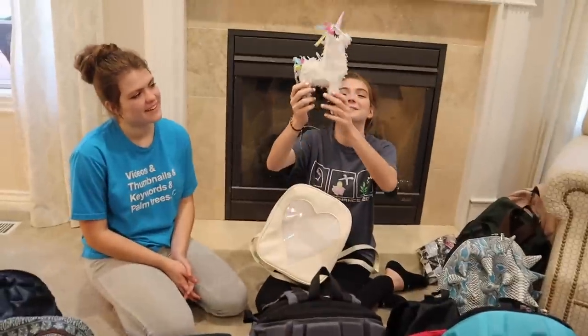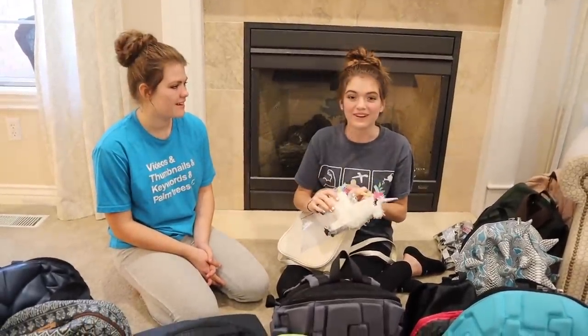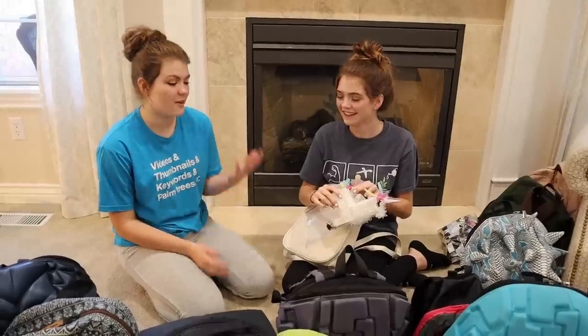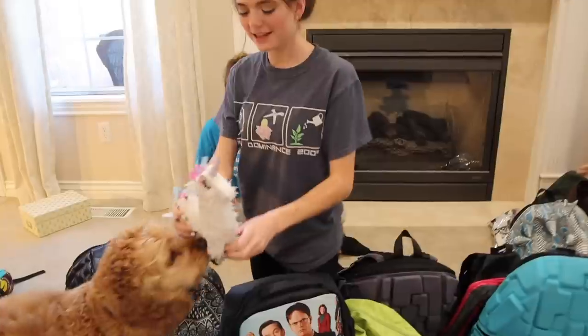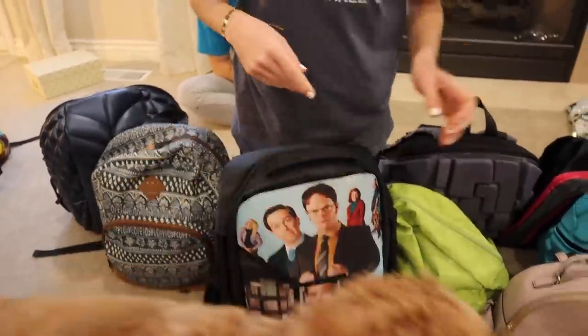Yeah! It's a piñata! I have something in it. Oh my gosh, I think I have candy in it. You have to open the piñata. Wait, Logan, come help me. Here, ready? Set, get it, Logan, get it. Go get it.